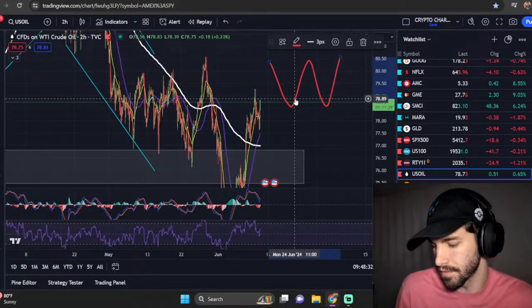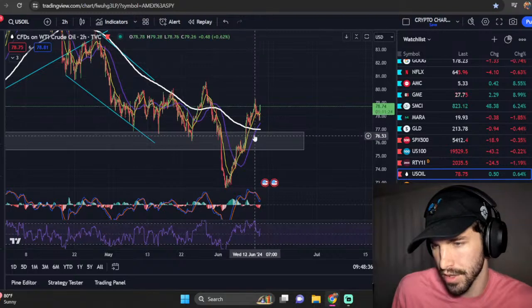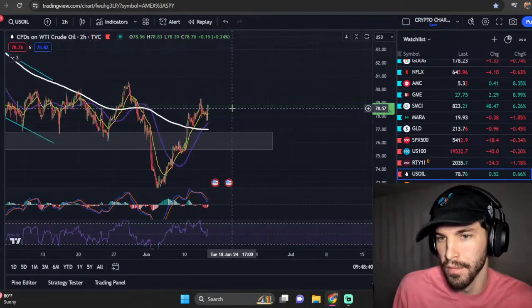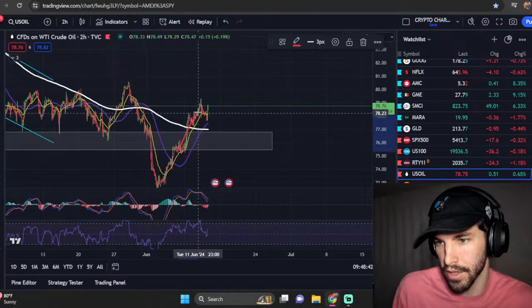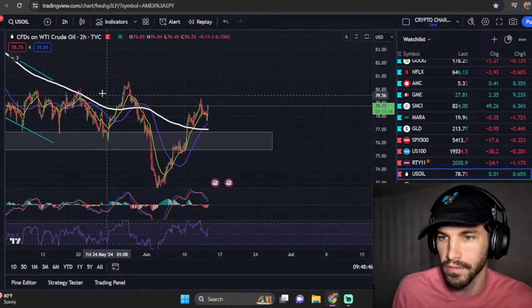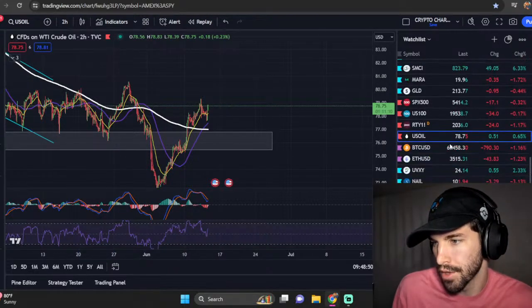But I haven't analyzed this for entry. This would be technically getting in late. We broke through the zone. I said if we break through the zone, a good move is coming. There you go. We broke through the zone. But a lot of the time when you break through a zone, you like to go grab buyers in it again before you head higher. So I like this resistance here at 80 for US oil.